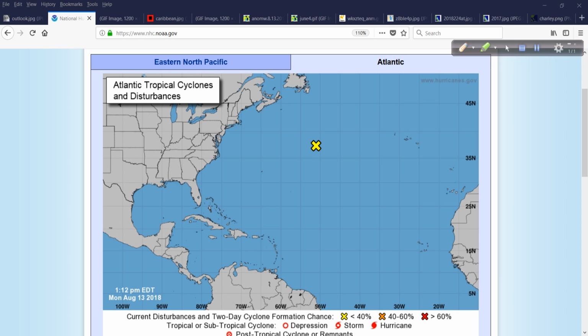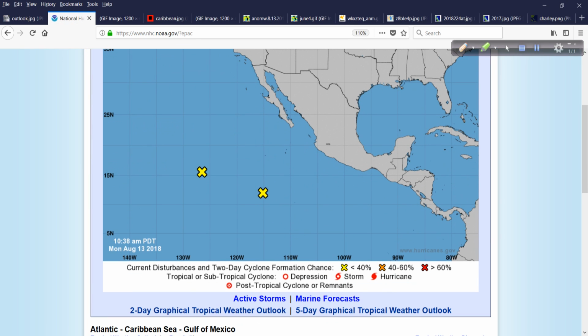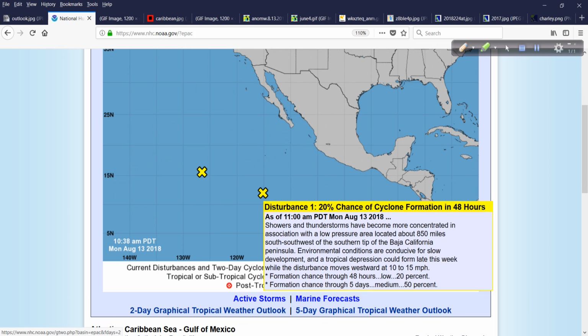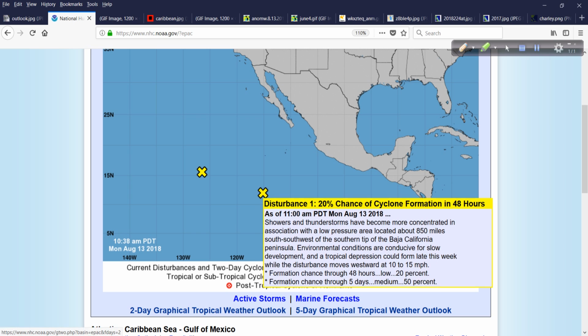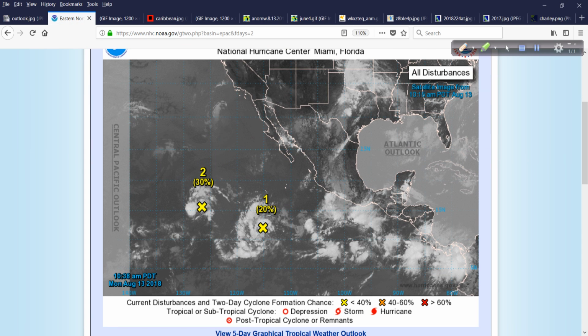In the eastern Pacific, we do have a couple of disturbances to keep an eye on, but both of them basically don't show much promise for development over the next 5 days, 50% being the highest with this system here. And if we look at the satellite picture for the area, you can see a pretty active area of cloud cover down here, but nothing that looks imminent, and certainly nothing threatening the Baja or any of the resort areas along mainland Mexico, and nothing to bring any substantial moisture up into the desert southwest. That might happen later in September as the pattern changes, but it's not happening right now.